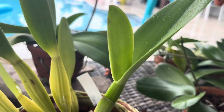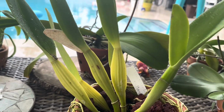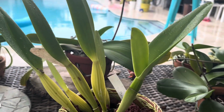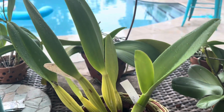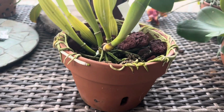So I'm excited. It did a little practice round and nothing came through, but I hope this time around she is ready to bloom. I have never seen her in bloom. I bought her for $25 at the festival, and she did come in a pot. And again, I did my repotting.